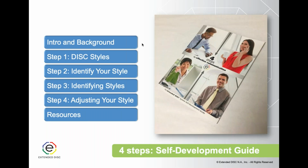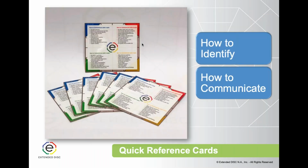So our next most popular tool, I would say, is the quick reference card. It certainly is. I mean, I still refer to this myself after 22 years. Just about every day, I carry it in my briefcase. I have it on my desk. And it really is that visual reminder about how to identify the styles, what to do, what not to do, and also how to communicate more effectively with these styles.